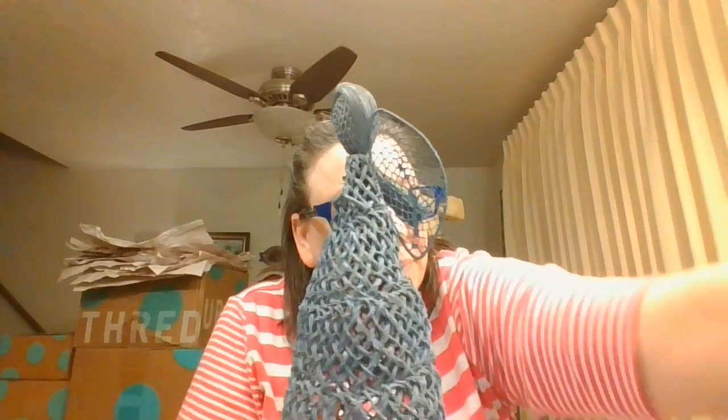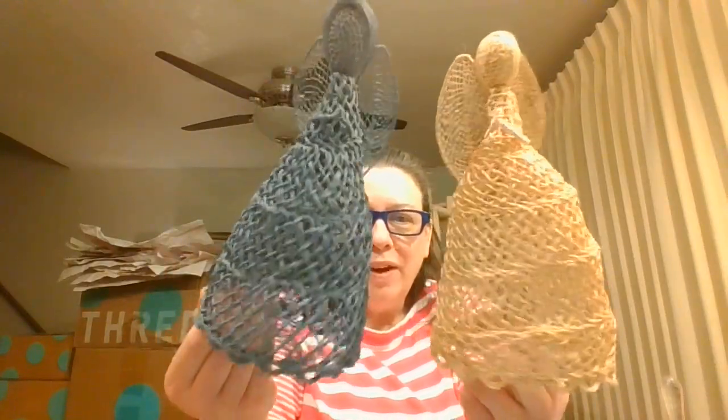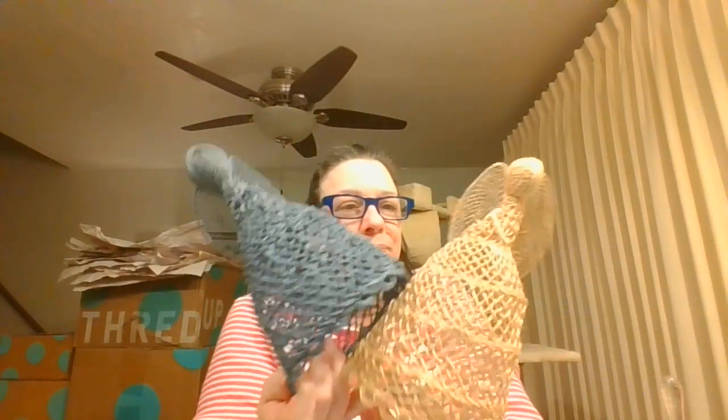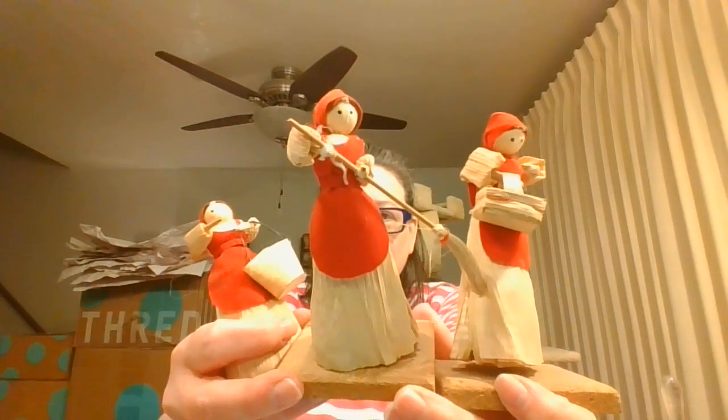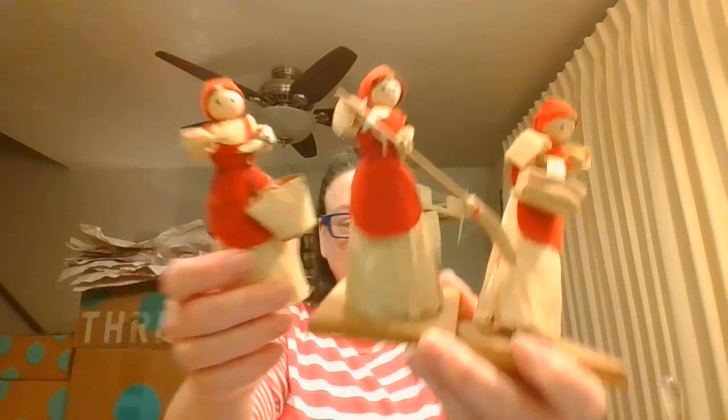I have a pair of woven angels. So this one is blue, and this one is just a natural straw color. They are very nicely made. And I have a set of three corn husk women. Now, two of them are on stands. These two are on stands, but this one is not. There we go. Get those back over there.